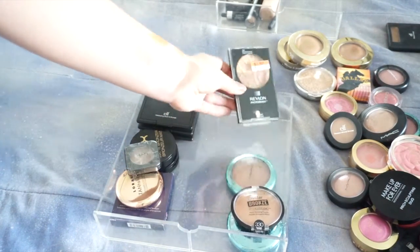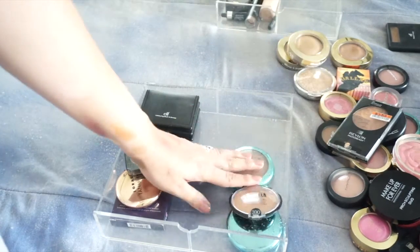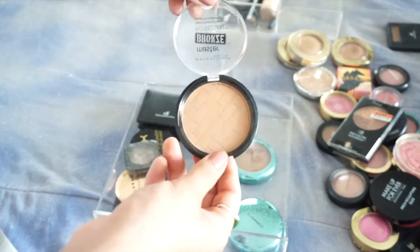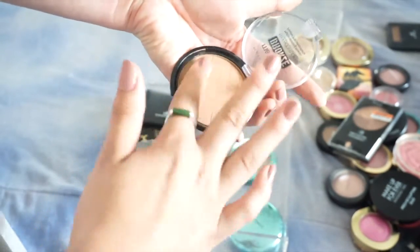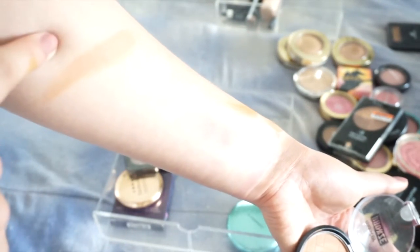We have another Revlon Photo Ready Powder Bronzer, keeping that for sure. And we're going to get rid of this Maybelline Master Bronze Bronzer. It's the Master Bronzer. Sorry, I can't speak today. But yeah, we're going to get rid of this one. It looks really good when you swatch it, but when you blend it out, it's really red and orange. So we're going to get rid of that one.